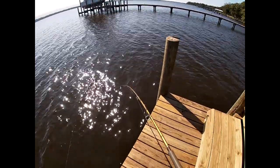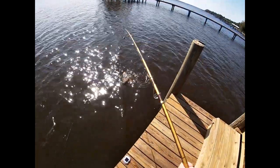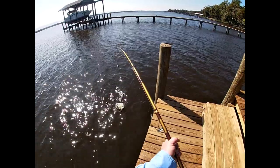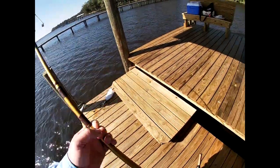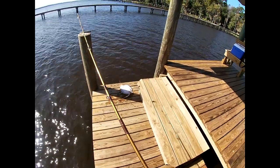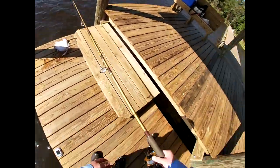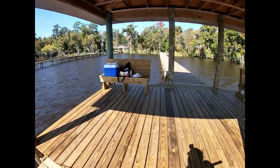It's another giant stingray. This is a big one. This is one of the biggest ones I've caught out here. Man, gotta lay into that sucker. That is a big stingray, people. That's probably the biggest stingray I've ever caught out here. I saw him tugging on that line.